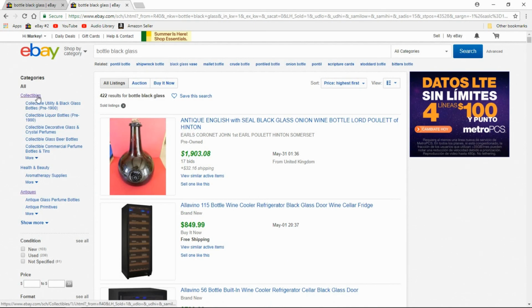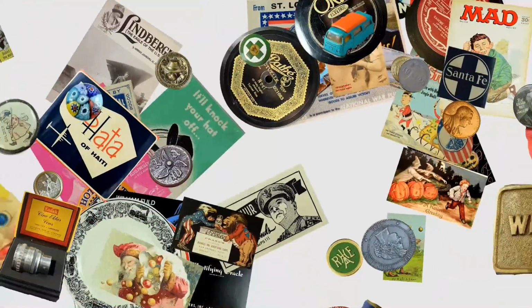The only two categories most all antiques and collectibles are in are obviously the antiques or the collectibles section. But as I said, they could show up in either one.